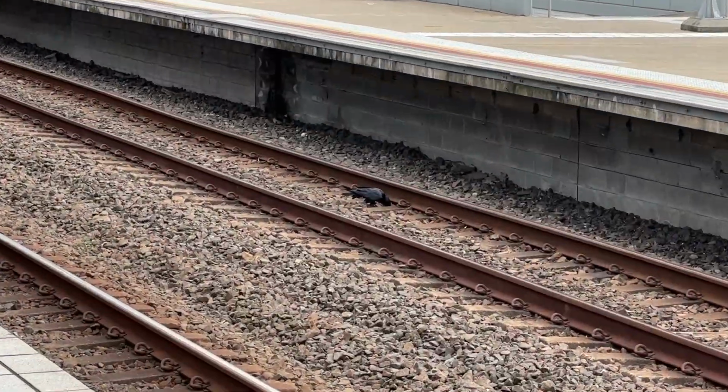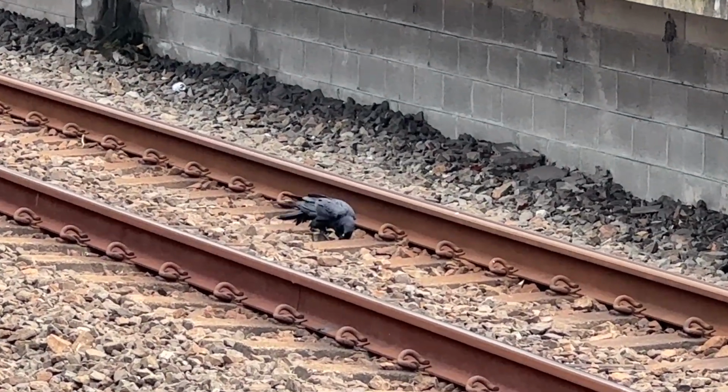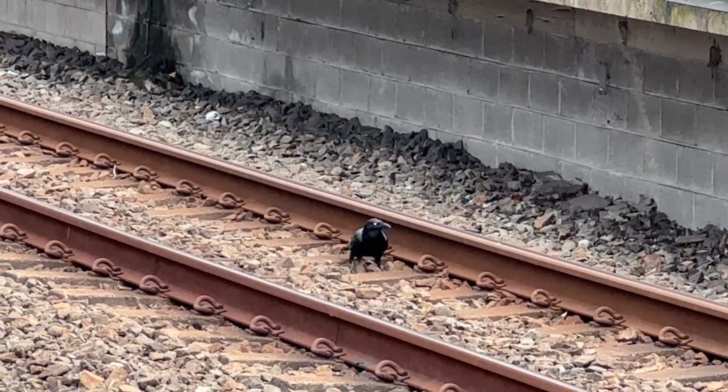Whilst waiting for that city-bound train to creep around the corner, this crow here appeared to be quite hungry and was about to become someone else's food if it didn't move out of the way.